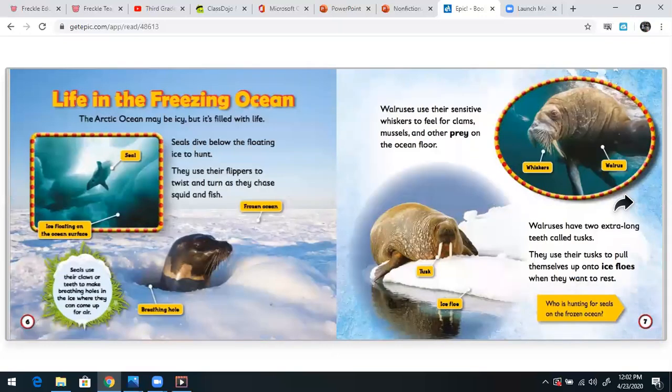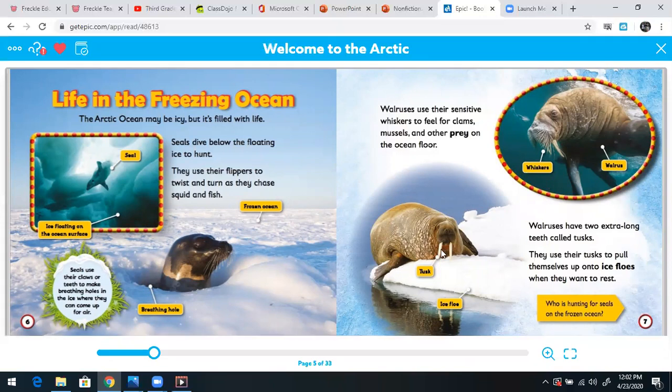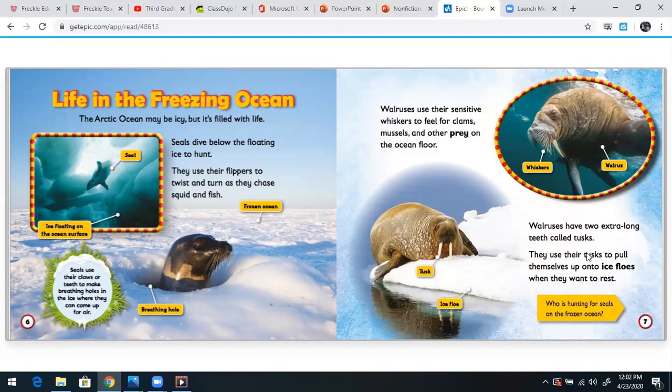Life in the freezing ocean. The Arctic Ocean may be icy, but it's filled with life. Seals dive below the floating ice to hunt. They use their flippers to twist and turn as they chase squid and fish. Walruses use their sensitive whiskers to feel for clams, mussels, and other prey on the ocean floor. So if you look closely, we see prey as a vocabulary word. And I just want to take notice to these great illustrations with all of these captions and labels.